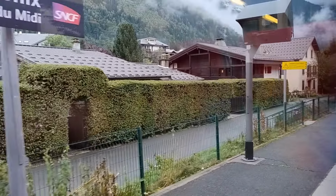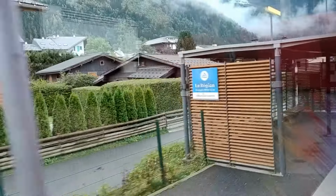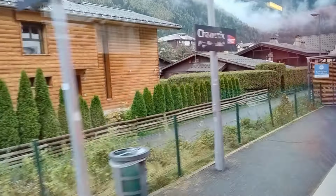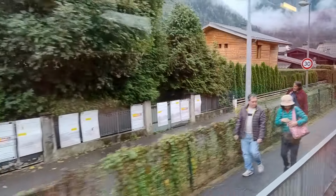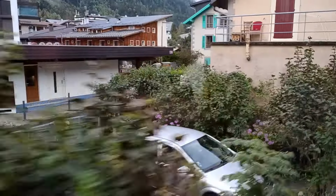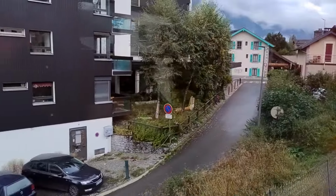One of the first stops was Chamonix Aguille Du Midi. This is a special stop for the Aguille Du Midi cable car, and not the main station where you would arrive to visit downtown Chamonix. That will be coming next.